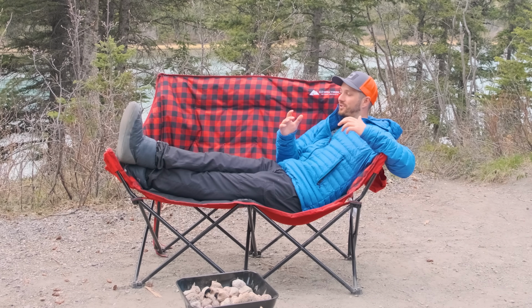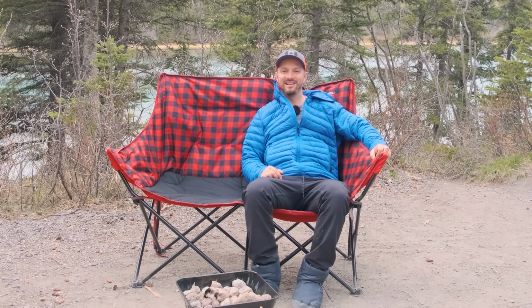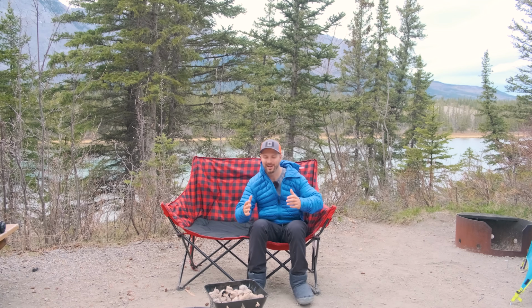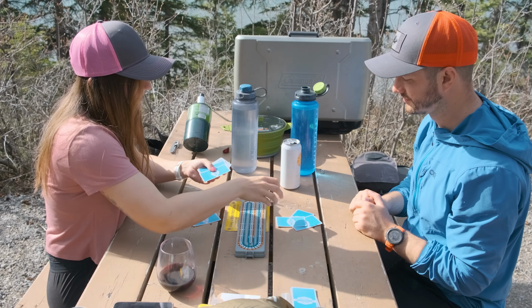Having a love seat is awesome if you're sharing your gear with somebody else. You can just cuddle up and snuggle, and it's gonna be great for that. A lot of the gear that we're talking about today is meant for couples. I'm out here with Steffi Poo on a little car camping trip, and we're using all of this gear that we're looking at.